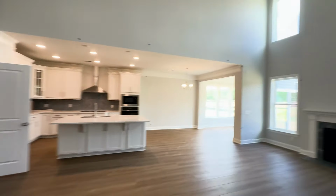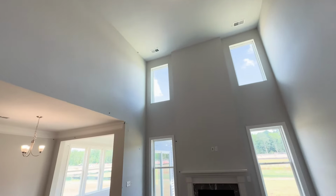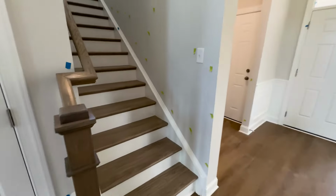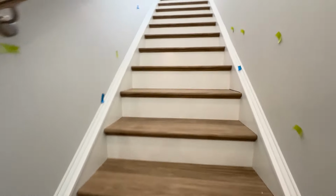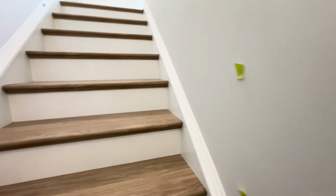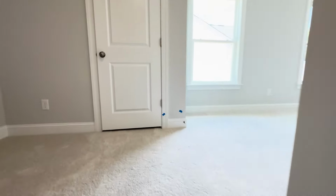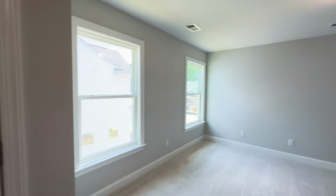Okay, I forgot there was an upstairs here. Right? With the size of the ceilings, of course there is. All right, I'm going upstairs. Got the wood treads on the stairs. Nice. Lots more green and blue tape here. They're getting ready to finish up and make the paint all party. And another loft. We're good.